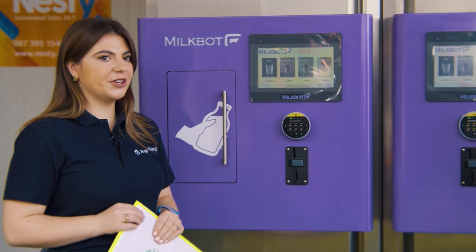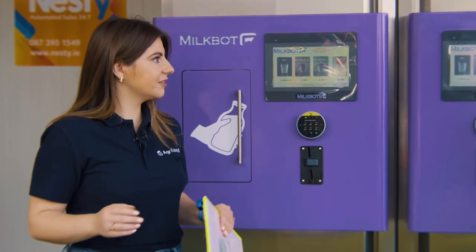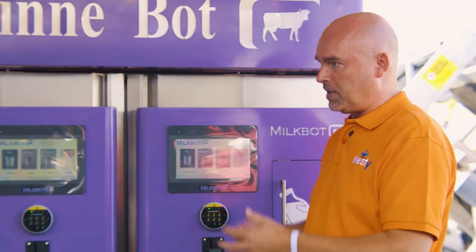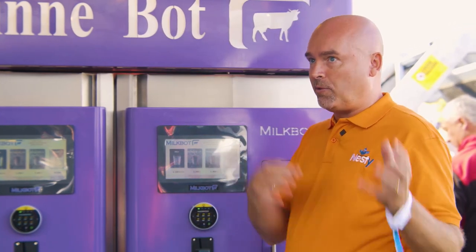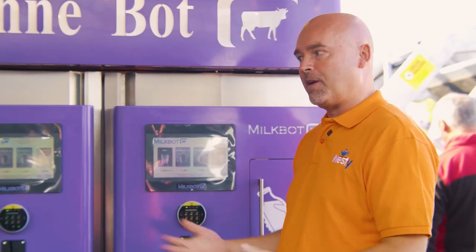So are you hoping to get a lot out of Ploughing 2022? You're here for the entire event? We certainly are, yeah. Like I say, we have the milk vending machines, we have other vending machines that will be part of a farm shop. We have our pods, and we do the solar that we want to power everything by. We have a whole lot of stuff here, so come on down and see us.